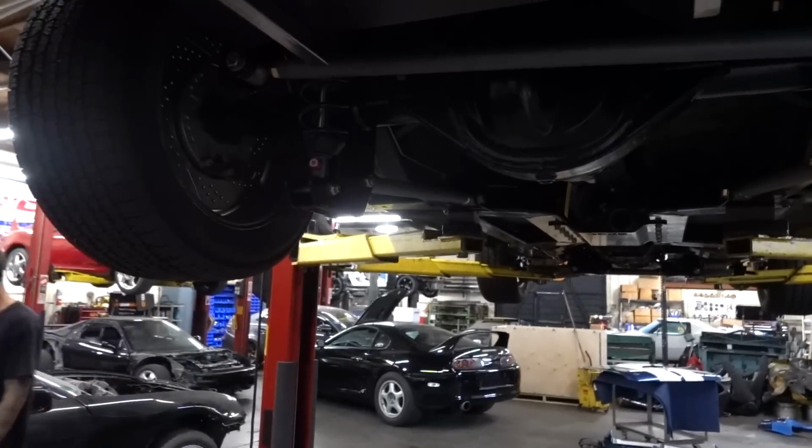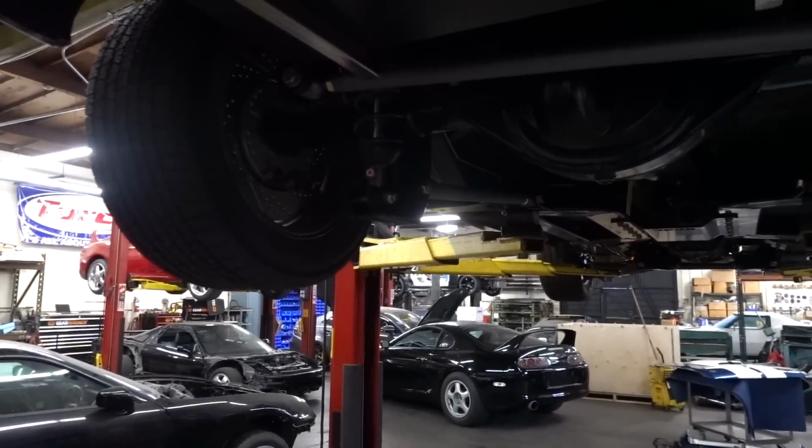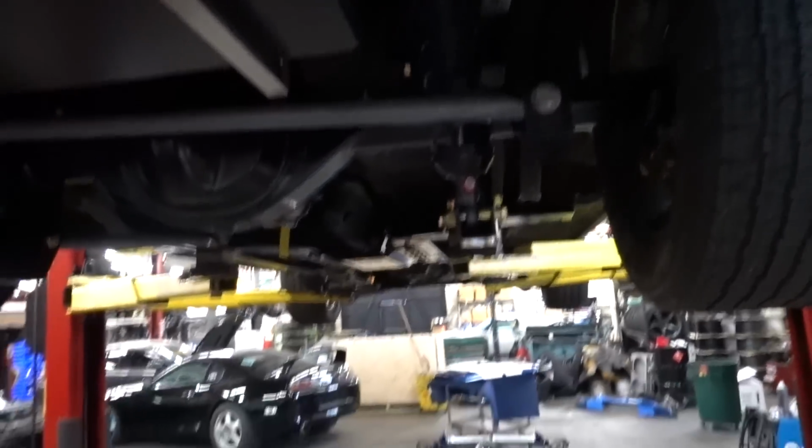I'm really curious to see how this thing's going to drive, because it's supposed to drive like a modern sports car, which the last time I drove this, it was a death trap. It's actually terrifying. So having a car that's going to be fast and has a chassis with modern suspension on it is very, very comforting.